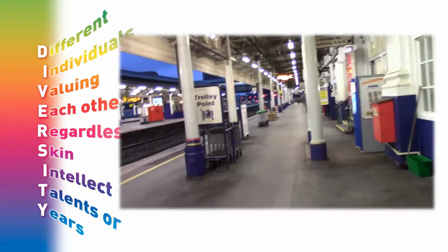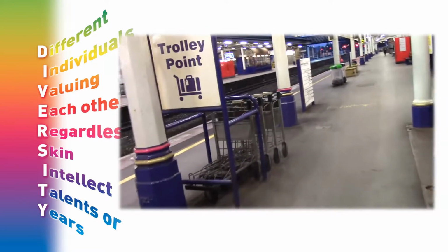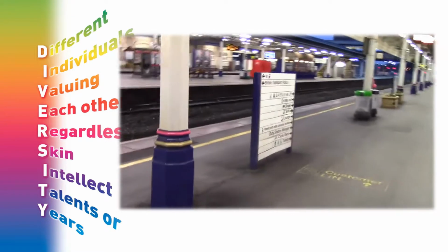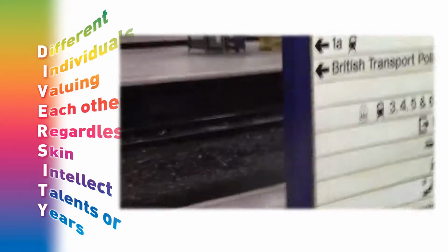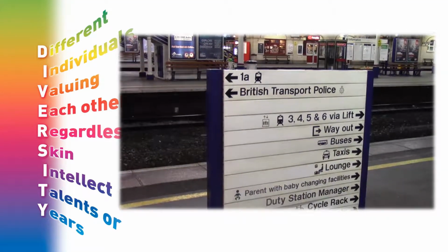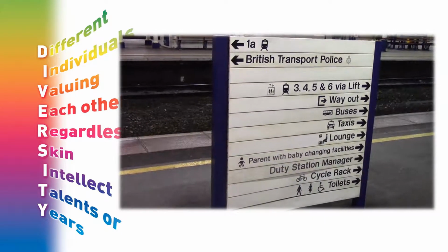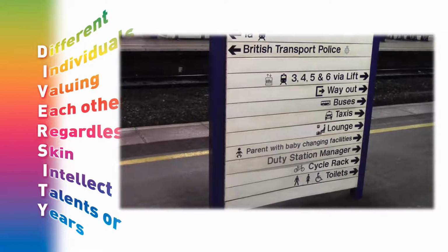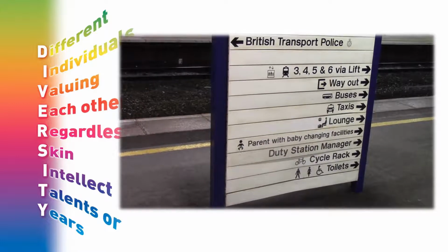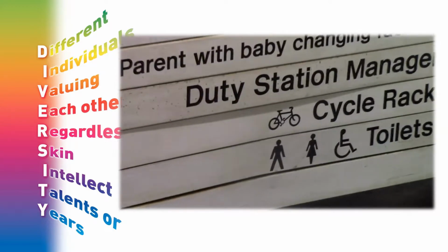It looks like it can be a very inaccessible place. However, just a quick look at this notice board. We can see there's lifts, there's access to public transport, there's obviously access to taxis, there's a seating area should it be cold for those people who have problems, there's parent and baby changing facilities, but more importantly, for our work, there's disability support.